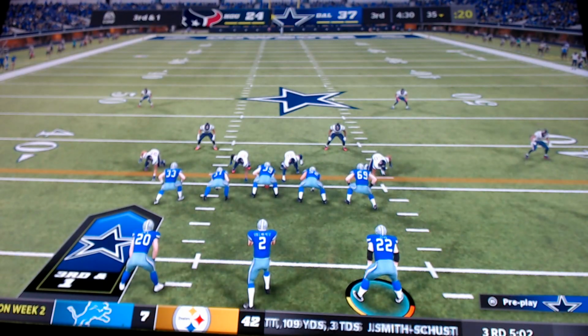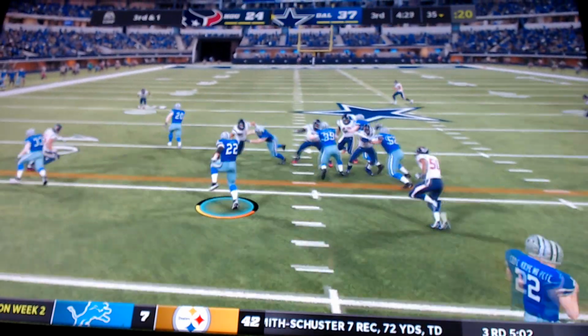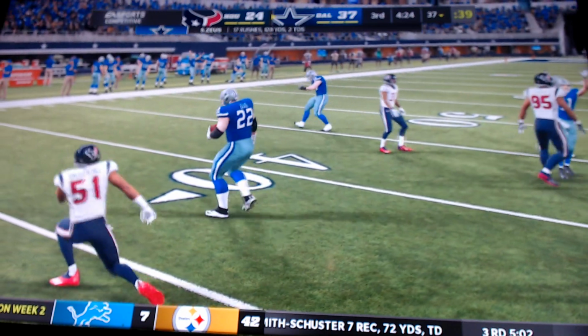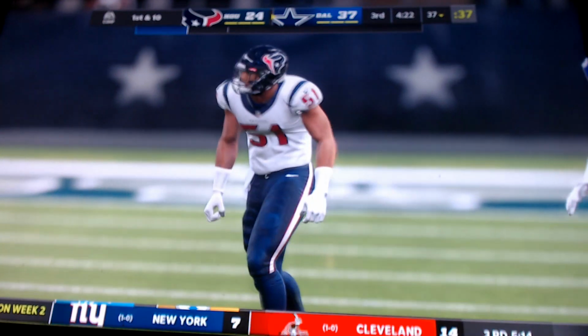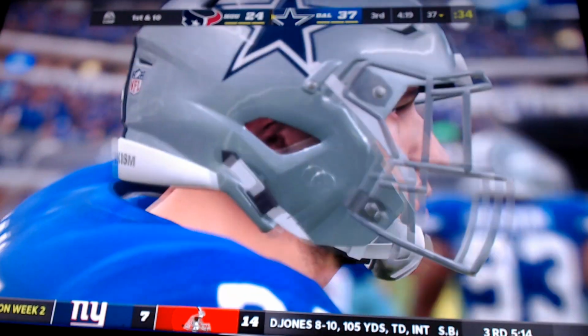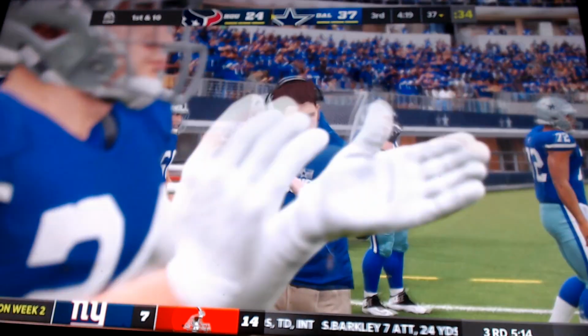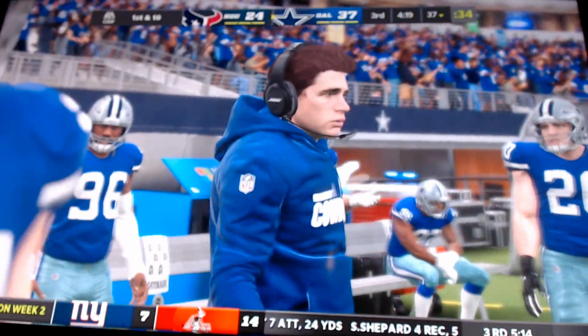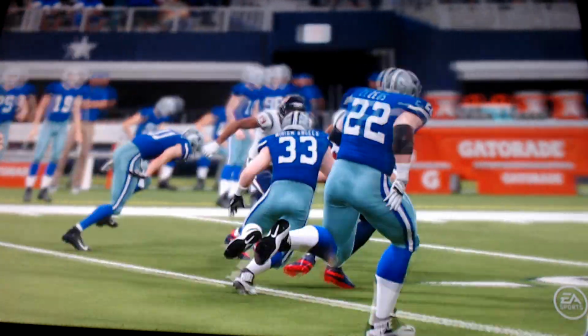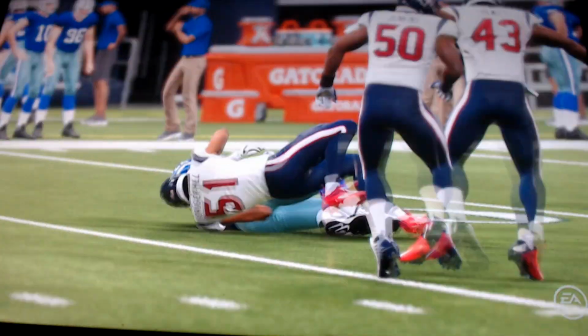All runs on this drive so far. It's 1st and 10. And he goes across midfield and down into Houston territory. Calling the game 4 on 1st, and that'll make it 2nd down. A good solid game there on 1st down, but the defense has to be happy they didn't let it pop for anything bigger.